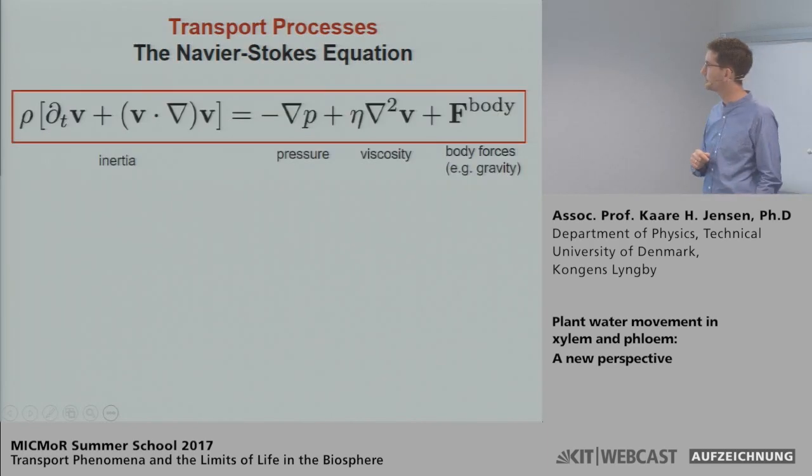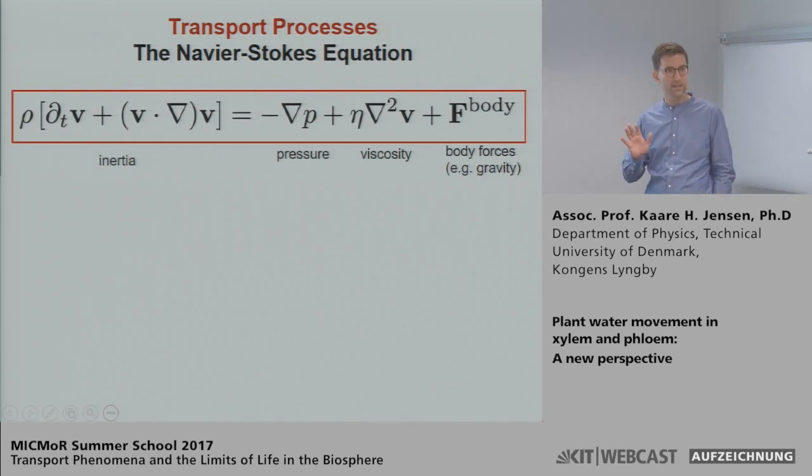There are a number of terms here that I just want to summarize, again, in terms of what they mean. Over here on the left-hand side, we have rho times something. So it's essentially the mass times acceleration term. It's what you would call inertia. So if a body has a lot of momentum, it will keep on moving. And that's what is reflected in these terms over here. Then you have pressure force, and you have viscosity, and then some body forces. Could be gravity.